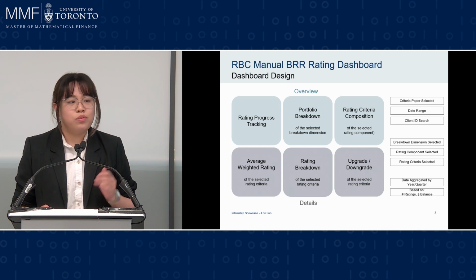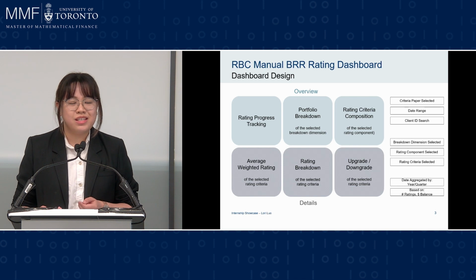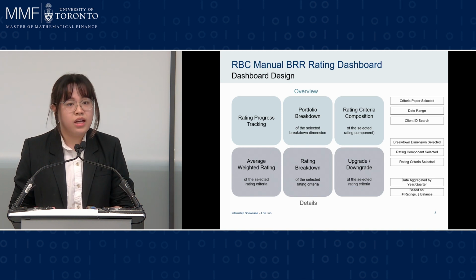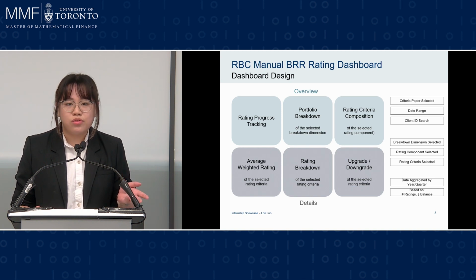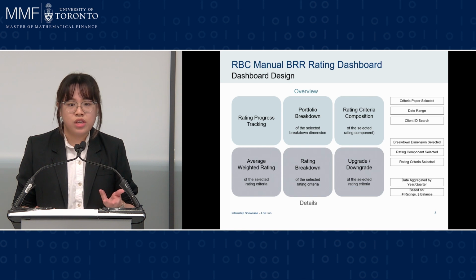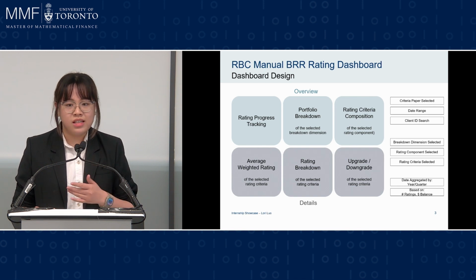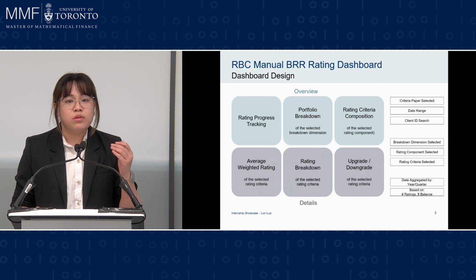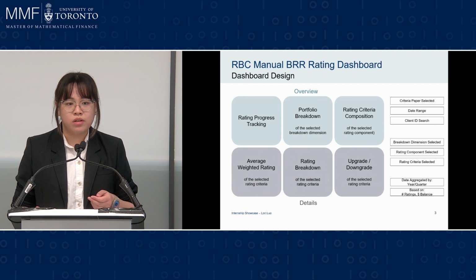I wasn't able to bring my work here, but I would like to give you a very rough demo of the dashboard. The dashboard can be split into 2 main sections, the overview and the details. In overview, we have rating progress tracking, portfolio breakdown that breaks down the portfolio for a given dimension, and you can change that with the right bar at the side, for example, markets, regions, industry, and also the rating criteria composition, which basically visualizes the criteria paper.